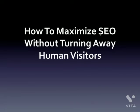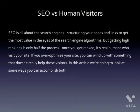How to maximize SEO without turning away human visitors. SEO is all about the search engines, structuring your pages and links to get the most value in the eyes of the search engine algorithms. But getting high rankings is only half the process. Once you get ranked, it's real humans who visit your site.